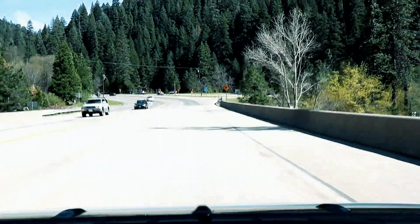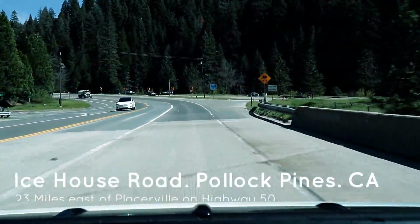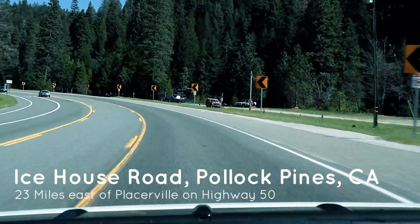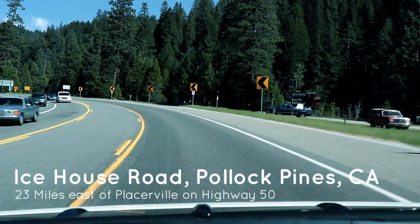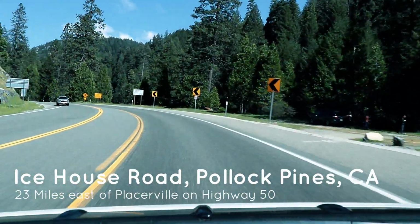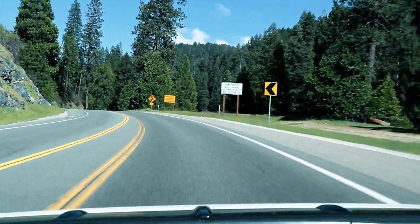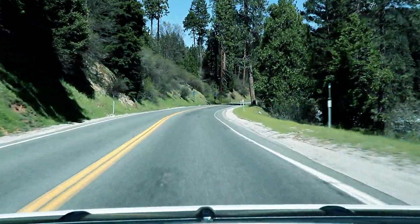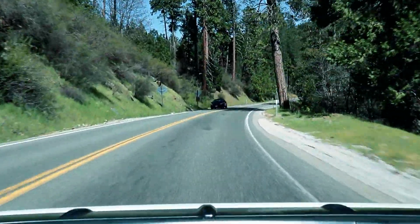By the way, we're passing right through here. This is Ice House Road. Ice House Road is an awesome place to camp. There's Jenkins Lake up there, a couple of other lakes. Been camping up there many times. If you want a great place to camp, that is the place to do it.